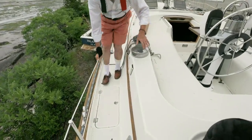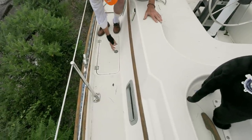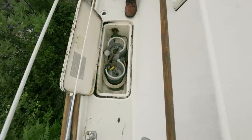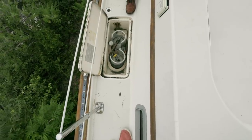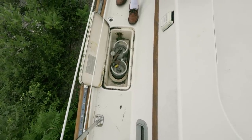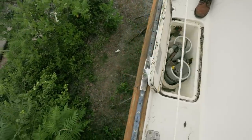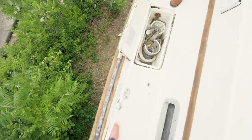And underneath that... This is pretty unique. What's that? Little side deck. Oh yeah, isn't this cool? Look at this. And what's there? Two 10-pound propane tanks. Nice. And the hoses are all in nice shape. The gauge looks like it's still workable. And you know this is going to vent right over the side. I don't want to lean over too far, but I know there's a vent down there that's going to let any excess propane flow right out of the boat.